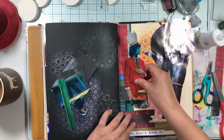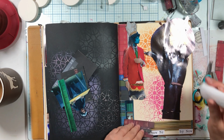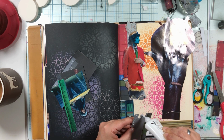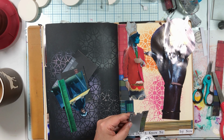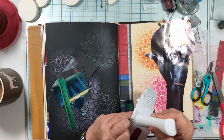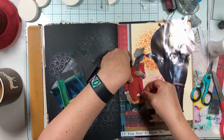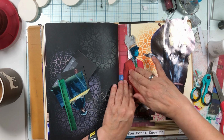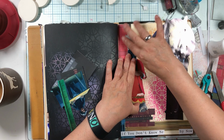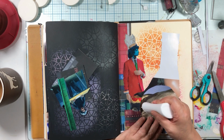Okay, so now we have Paul Smith's stacks of books. Let's put that down, because we want it to break up a little bit, right? We don't want it to all be one so homogeneous thing. Gotta wait for a little Nouveau to fall down. Get his beautiful foot on there. Get him on there. And then we're gonna glue down our beautiful hand and apple.